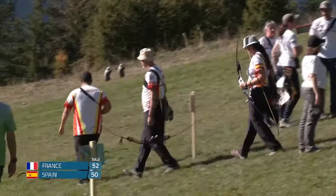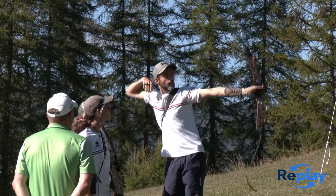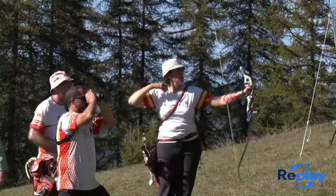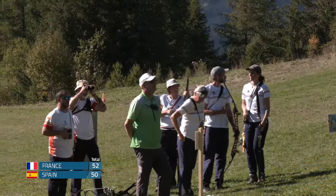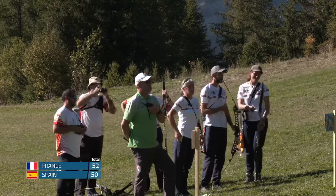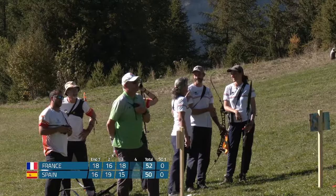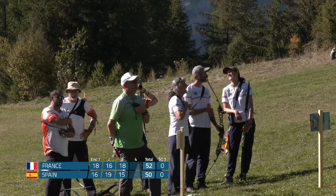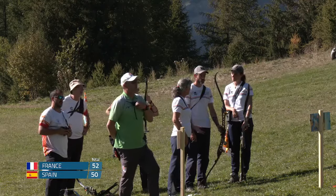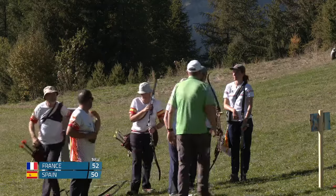As we said, in 3D archery nothing is written until the last arrow has hit the target. So yeah, 2 points can really disappear quickly. The French girl is dancing. Yeah. I mean, why not? It's a little way to just shake the pressure off. Yeah, you're right. And plus, dancing means she's having fun. Yeah, and that's the best thing you can do while you're shooting a final.